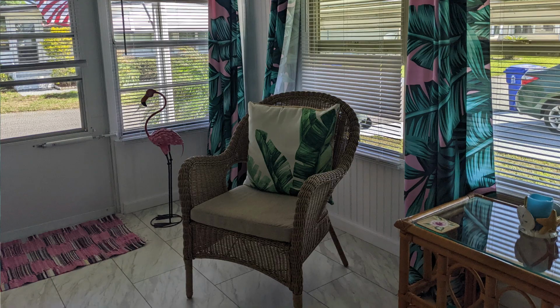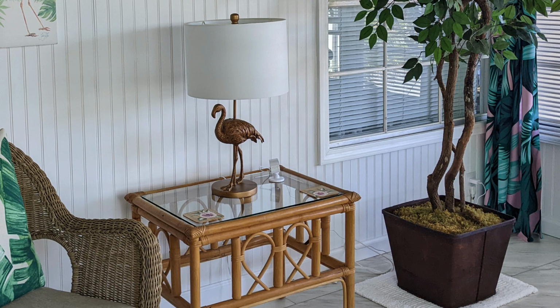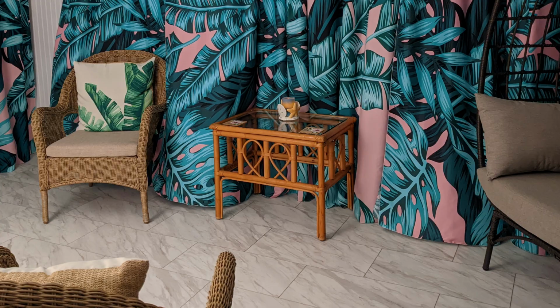Then we were able to find the two wicker chairs, no, they're not actually wicker, they're kind of plasticky, but I think they'll hold up better than wicker. We found them at Home Depot, and then the back cushions came from Lowe's. The rattan tables in here were previously in our den, and I had refurbished them with orange oil, so they look really nice now.